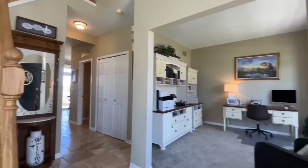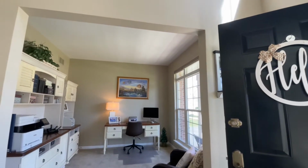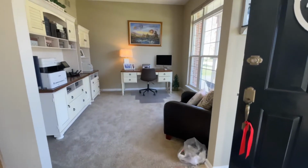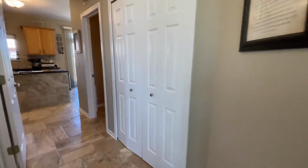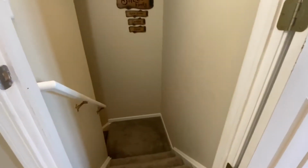Walk off to your right, you've got an awesome den, an opportunity to potentially even put in a couple of French doors here, make it a very private office. But right now, it's a fantastic office and den the way it is. You've got your coat closets and things over here. The really nice basement that we'll get to, fully finished, in a minute.